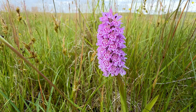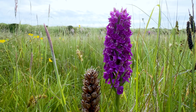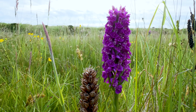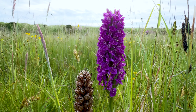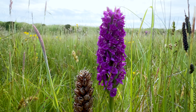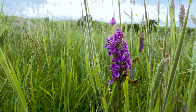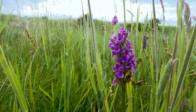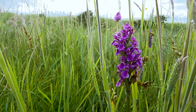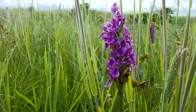Northern marsh orchid, currently being outnumbered by the hybrids. There's more hybrids than there are pure northern marsh. This one's a pure northern marsh though. That's nice. I like that. That's a northern marsh orchid. Very good.